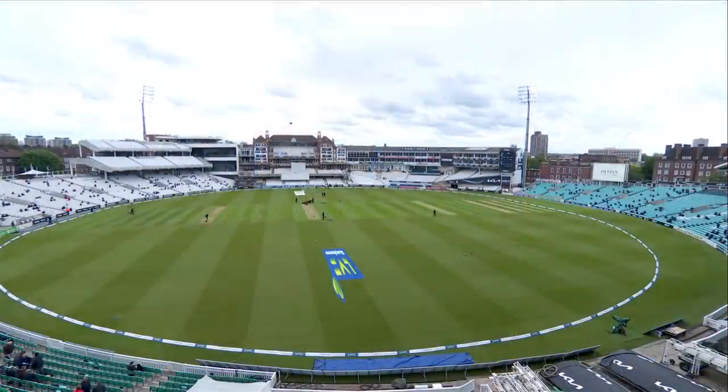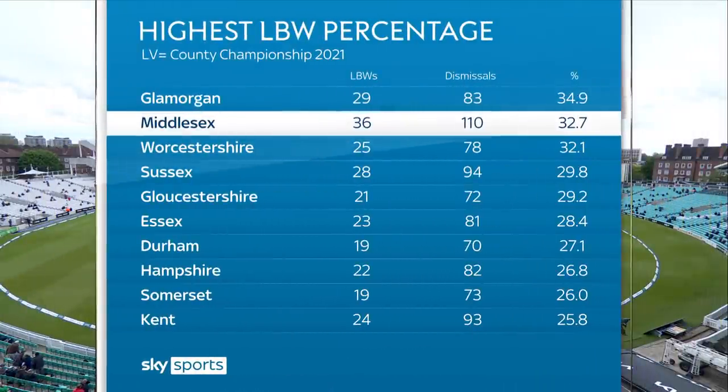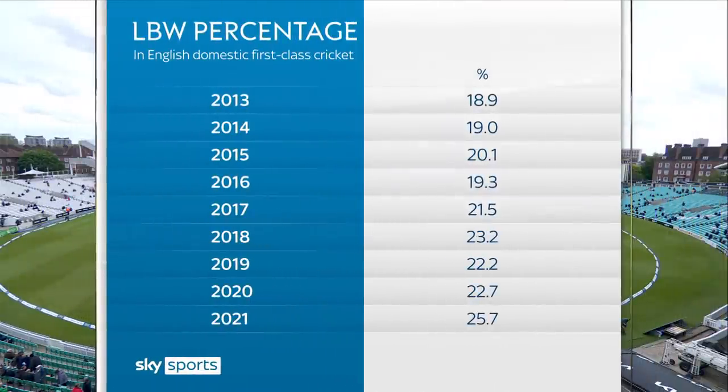I'm going to show you a table of LBWs so far this season. We did Middlesex a couple of weeks ago. They're second in the leading LBWs from the season. We did Glamorgan last week and they are top of the LBW stats. Now, is that just those two sides or is it a trend that's going in that direction with the change in techniques? If I show you the trend over the years, over the decades, have a look how the LBW percentage is going up. And in fact, in 2021, the cricket we've seen this year, it is the highest amount.